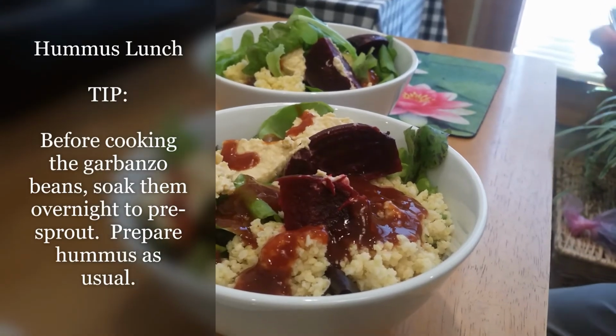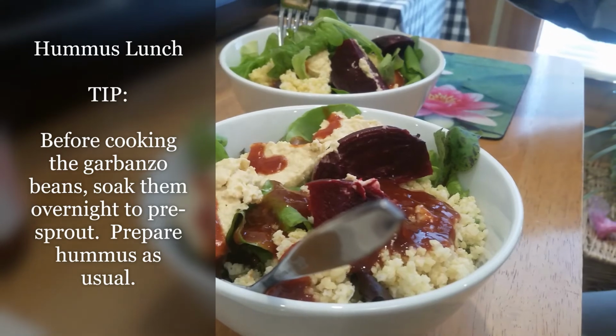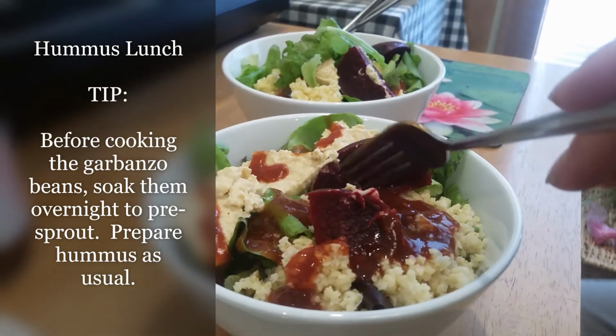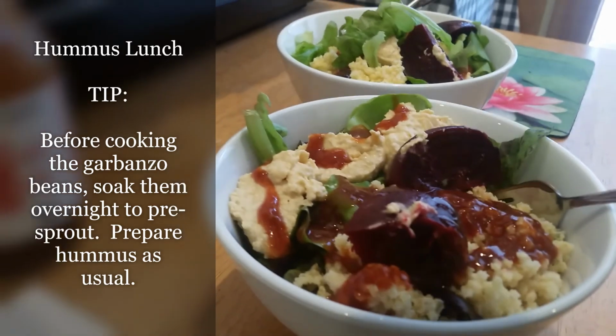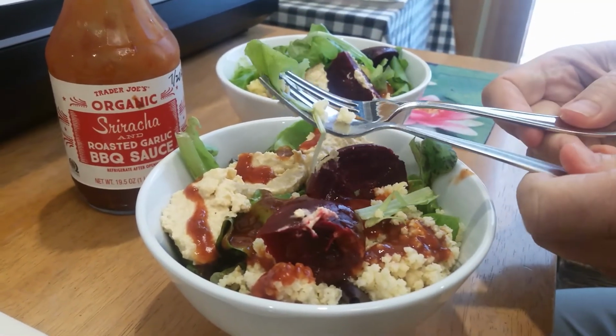Dan made lunch. It's the leftover salad from yesterday, picked yesterday, with leftover millet and leftover steamed beets and hummus with sriracha sauce. Thanks, honey. You're really quite a cook.